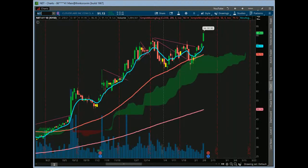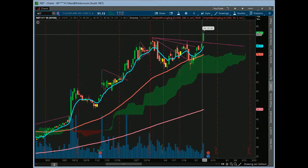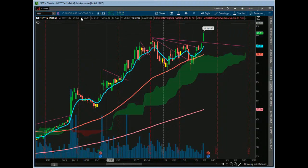So James, so net, yeah, let's take a look. Again, good breakout candle right here, good geometric level right here. Also mentioned in the group today. Nice break above this geometric line right here. So see how that holds on net. So good stuff there.